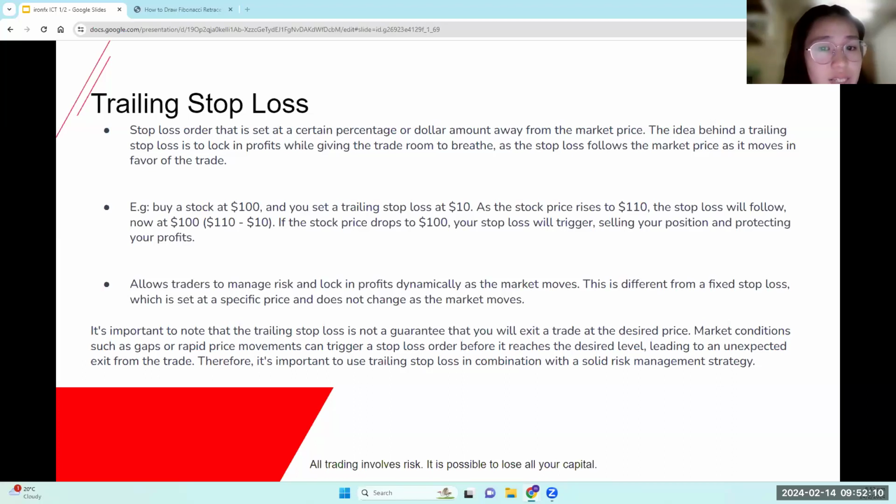So here's how it works. Let's say you buy a stock. In this case, we're talking about stock, but you can imagine it the same way as a currency pair. So let's say you buy a stock at $100 and you set a trailing stop loss at $10. As the price rises to $110, the stop loss will follow, now at $100. Now, if the stock price drops to $100, your stop loss will trigger, selling your position and protecting your profits. The trailing stop loss technique can be useful to traders since it allows them to manage risk and lock in profits dynamically as the market moves. That's different from the fixed stop loss that we went through earlier.